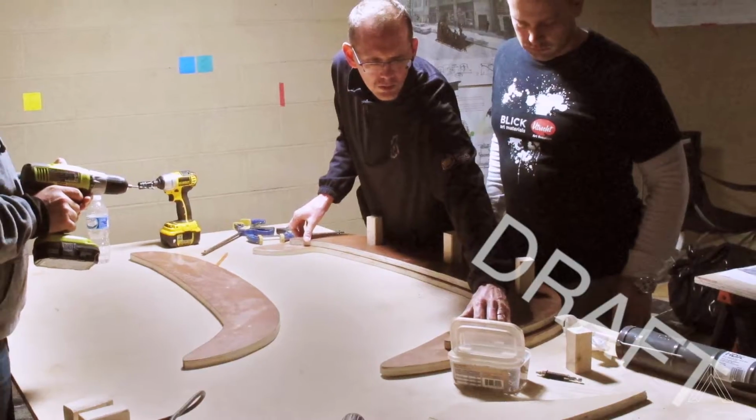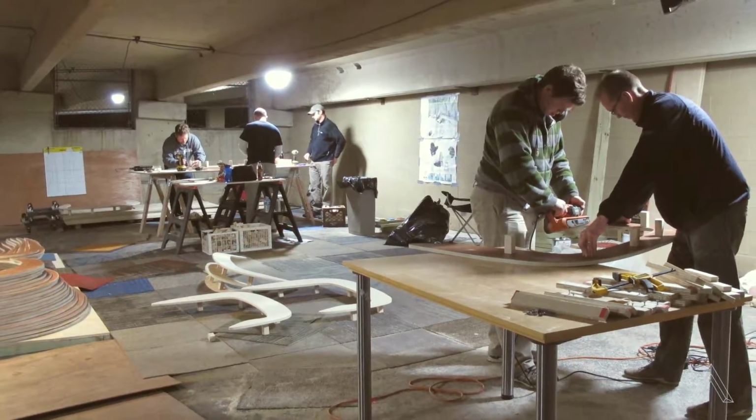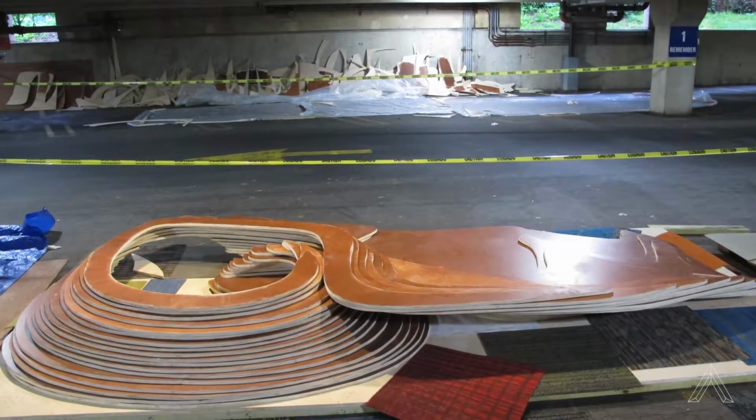It had to fit into a 7-foot by 13-foot parking space, less than 12 feet tall. We have to actually construct it ourselves. It gives us architects, interior designers, and junior staff the ability to work with their hands and to understand how something is actually put together and constructed, as opposed to drawing it on a piece of paper and then handing it off to somebody else to build.